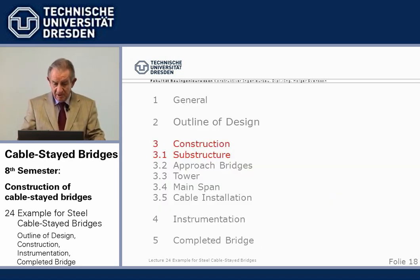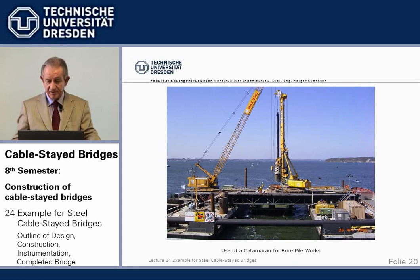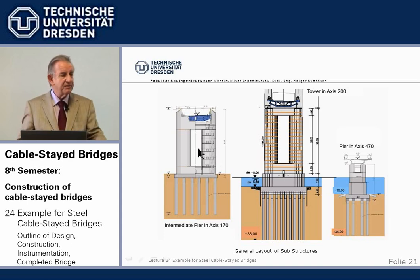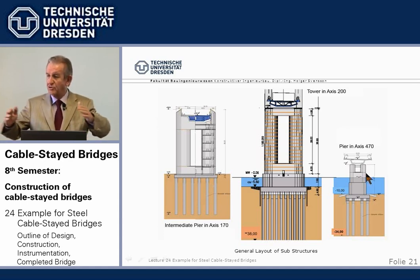Now, substructure, bore piles, the equipment on barge. In actual fact, it was a catamaran. In this case, two boats connected with a platform. And we have the two types of concrete piers. We have the tower for the cable stayed bridge, concrete up to here, then a steel beam on top. We have the hold down pier at the end, the side span of the cable stayed bridge, where we tie down the forces, and we have the regular piers for the long approach bridges.